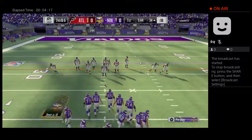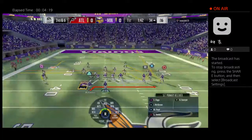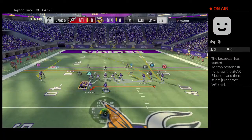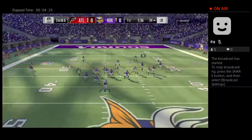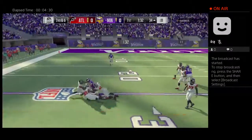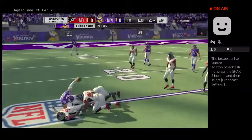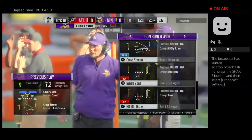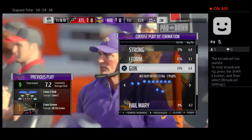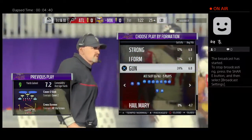Eighth play of this opening drive coming up. This is 3rd down. Bridgewater to throw it this time. And this one hauled in by Rudolph. And he's able to get the first here as he's taken down at the 25. They get 9 out of that one, and as a result, the drive continues.